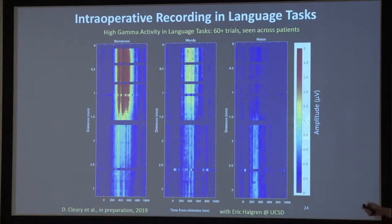Similarly, the regions that did not respond to the words have some response to the noise, and a little bit of response also to the words and nonsense. So we have basically oppositely responding regions for words and nonsense compared to noise. But what's remarkable here is that the transitions from the responsive regions to the non-responsive regions are relatively sharp, on the order of a few hundred microns.